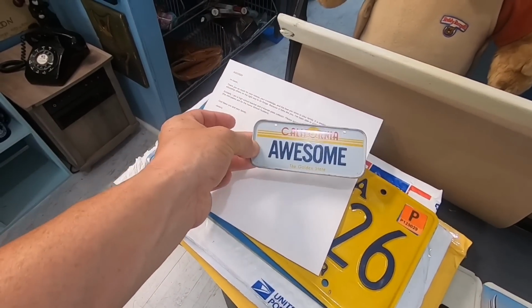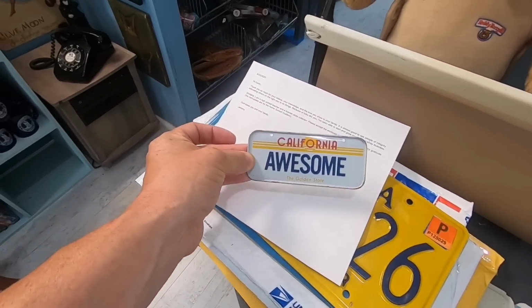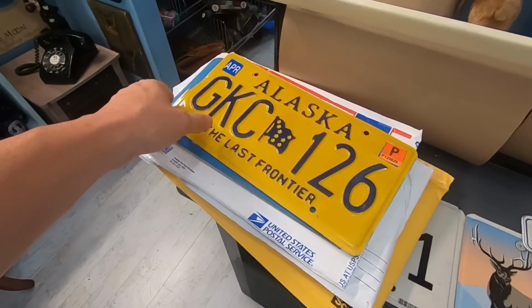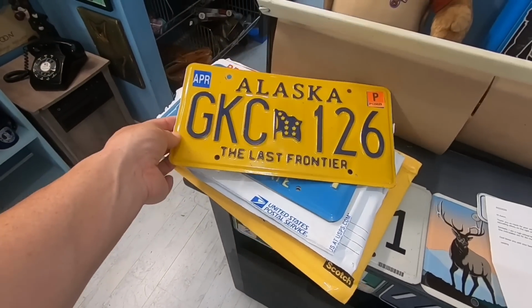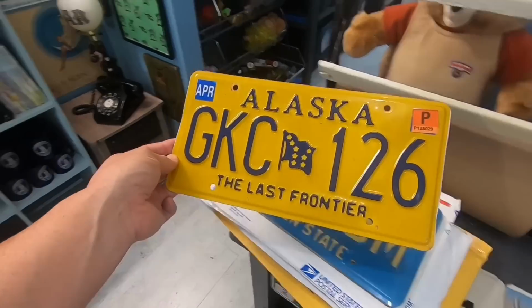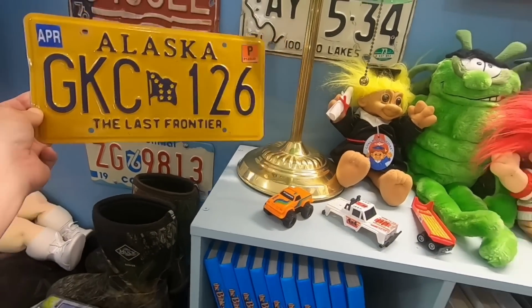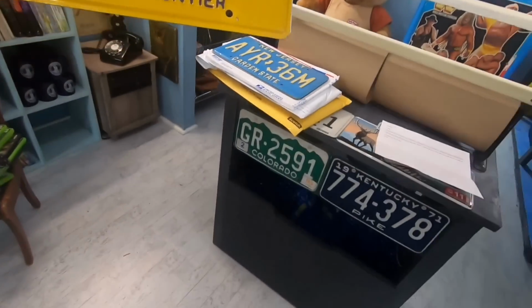And, of course, I say awesome all the time. Maybe it's because I'm from California. Thank you so much, Jeremy. But, y'all, I'm not done yet. Check these out. Alaska, the Last Frontier. I love that plate. That is awesome. I'm thinking I'm going to put it right here behind this lamp over here. I think that's awesome. Either that or maybe right down there.